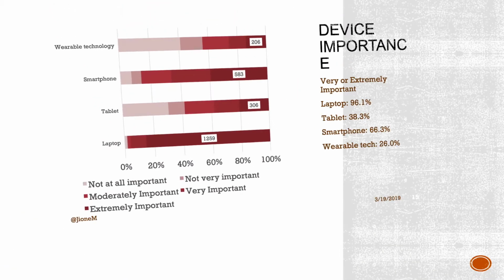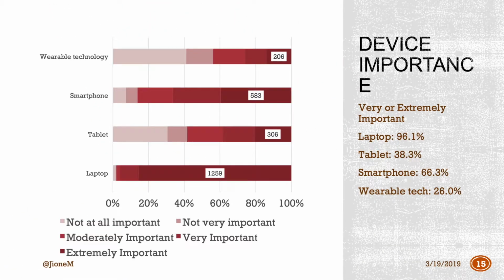And once again, smartphones and laptops are showing high levels of importance, but tablets are also doing a little bit better when it comes to importance, with 38.3%. Now, it's obvious that if you own a device and that's the only device that you have, you would find that device very important and you would use it for your academic work. But we also know that there are limitations in devices.